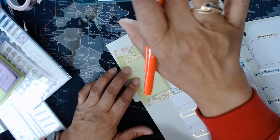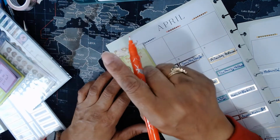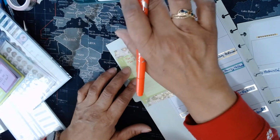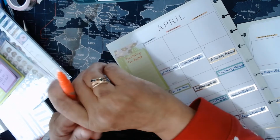These are books that I'm reading now that are not blog tour titles, but I want, and I'm just pulling up my other spreadsheet, that I want to make sure to write reviews for. So that's The Maidens and The Bullet.